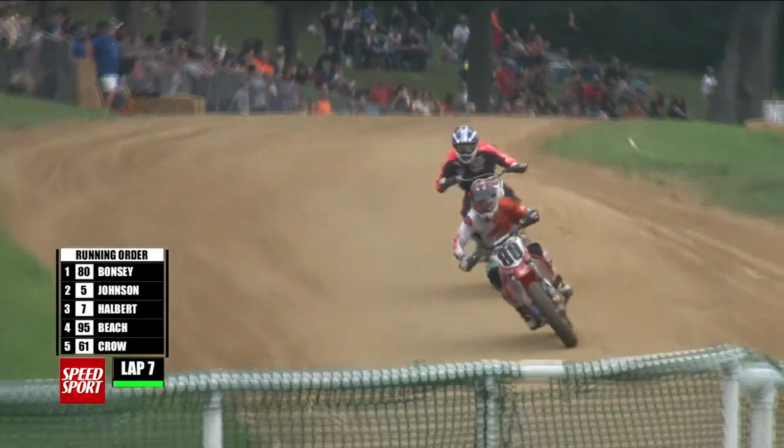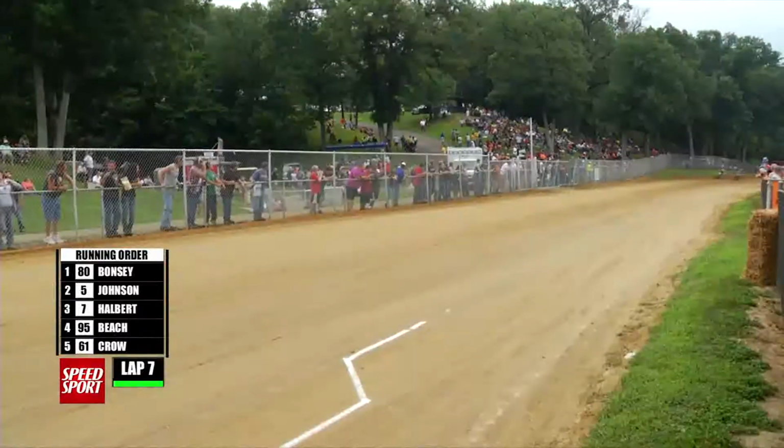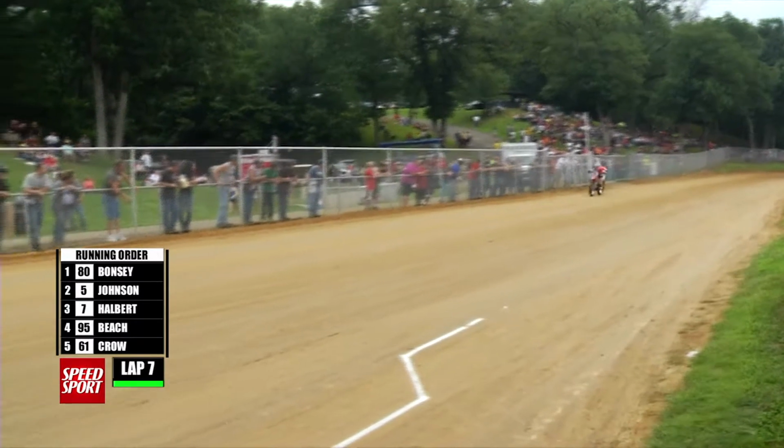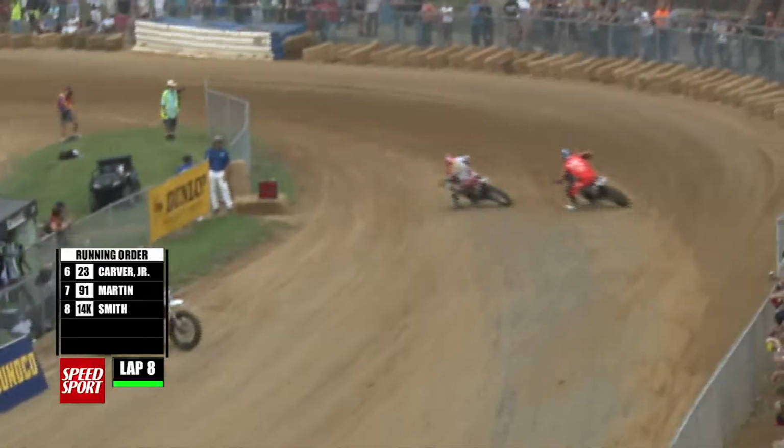Almost bar to bar over the jump. I'll tell you what, Bonsi is getting a great drive off of that corner to beat him to the jump every time. The Zanatti Racing Honda really coming off the corner strong. Well, I tell you, these Hondas are equally matched as they come down the straightaway. Neither one of them has anything as far as horsepower on the other. That's what makes this so great.